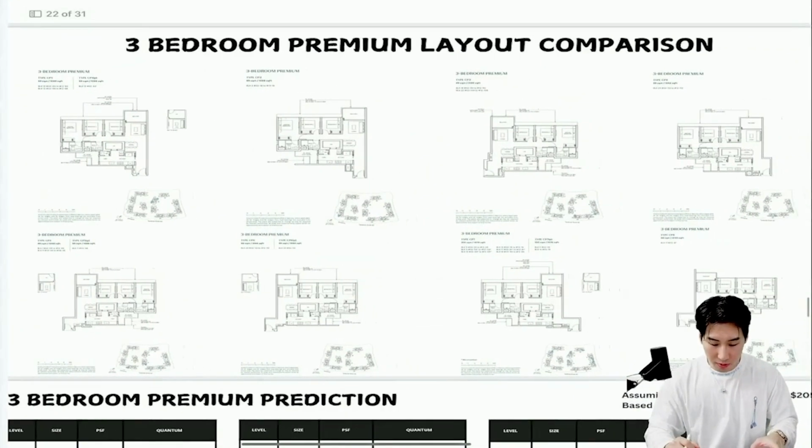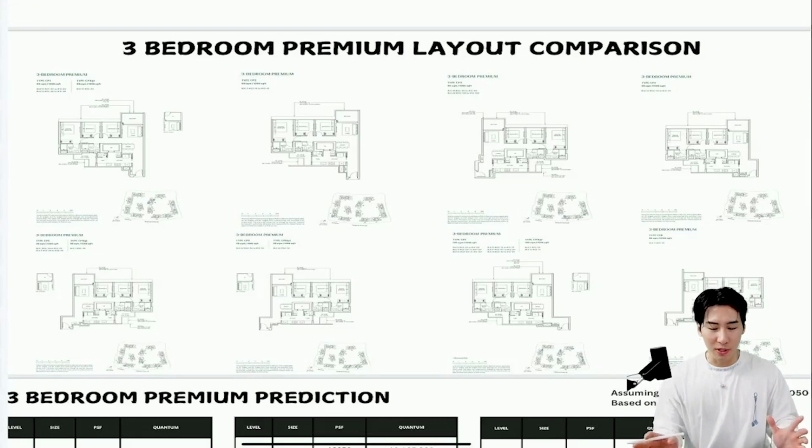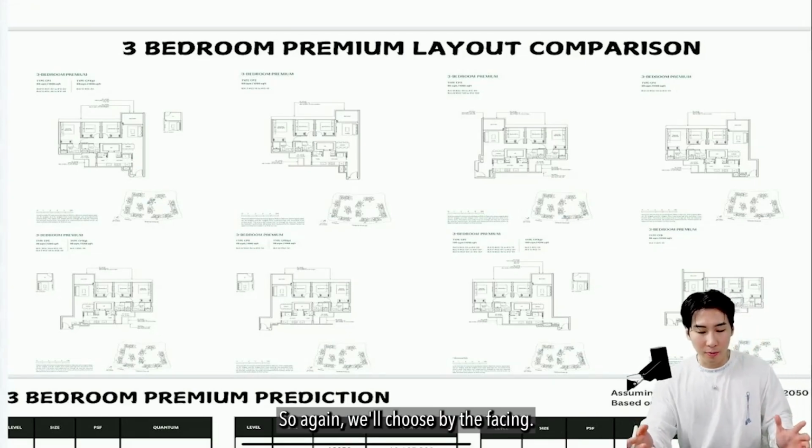For the 3-bedroom premium, they have a lot of different layouts, but the layouts are all quite similar. So again, we will choose by the facing.